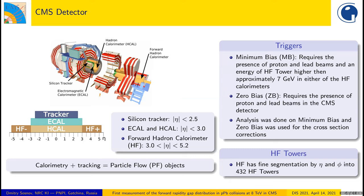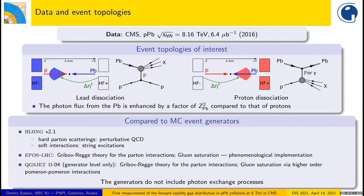We used two types of triggers. The first requires the presence of proton and lead beams, with energy more than 7 GeV in one of the HF calorimeters. The next is the zero bias trigger, which requires the presence of proton and lead beams in the CMS detector at all. The analysis was made on minimum bias, and the zero bias trigger was used only for cross-section corrections. For the analysis, we used about 6.5 inverse microbarns of CMS data collected in 2016 with a center of mass energy per nucleon of 8 TeV.